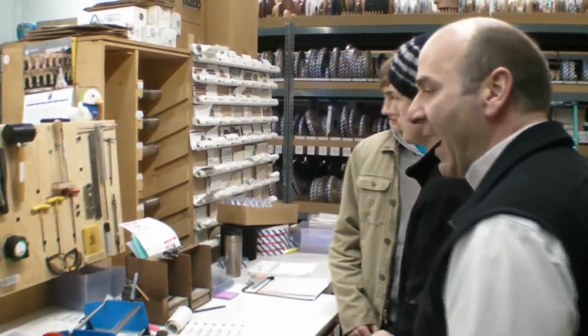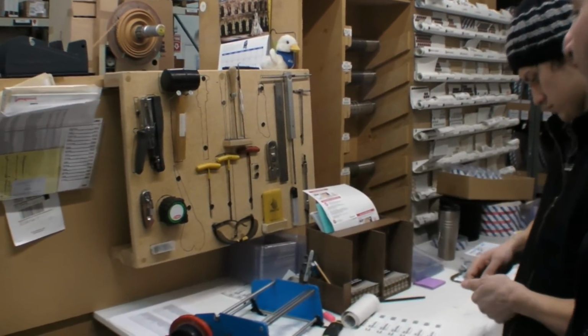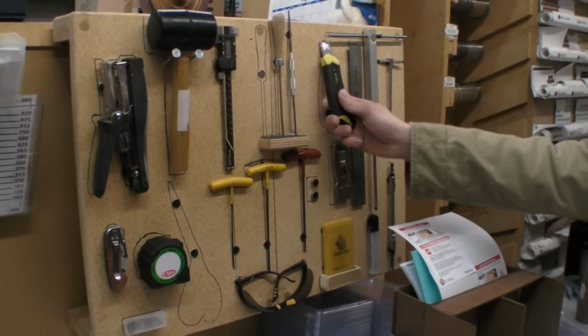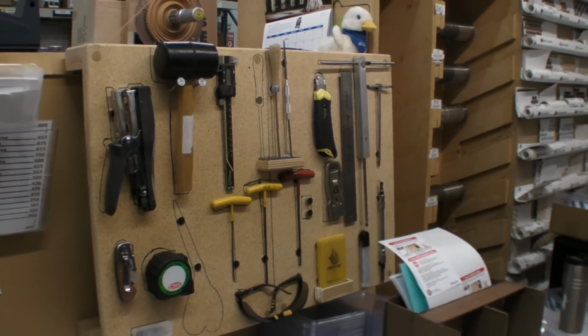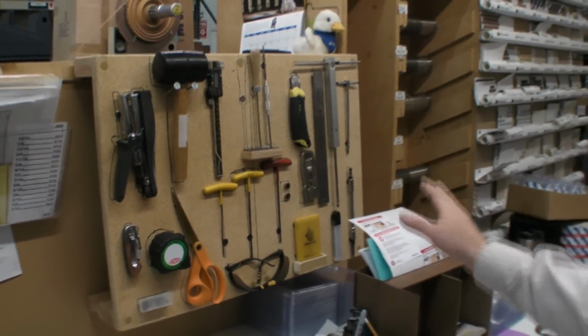So now here's what we have. They just created these shadow boards, so all of our tool panels are all standardized. And you can see we're missing the scissors, we're missing the dial calipers, we're missing the knife, so it's very easy to see where everything goes. It looks like we're missing a tool here. Where's that tool? Oh, we got to build it. Oh, you haven't made that yet? Yeah, those are the tools we built.